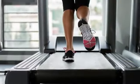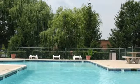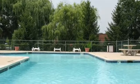For the fitness enthusiast, we have a well-equipped exercise room. And for those that just need to relax, we offer a sparkling swimming pool complete with a sun deck. We also offer 24-hour emergency maintenance.